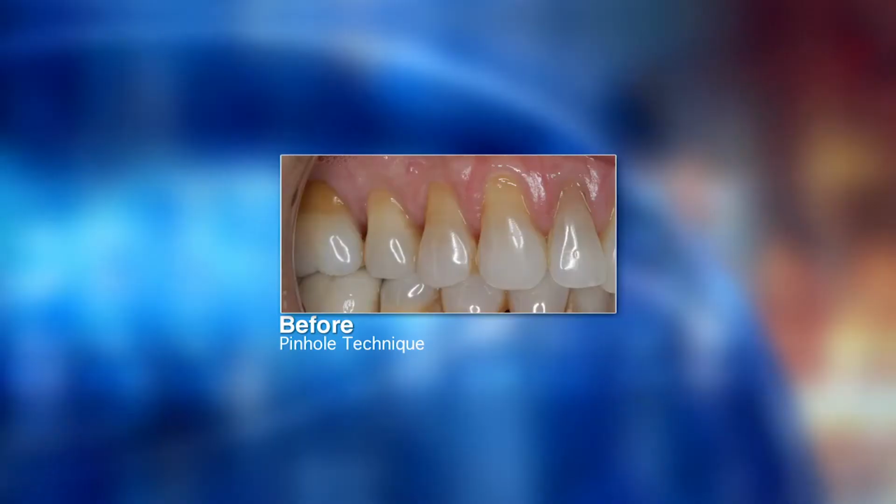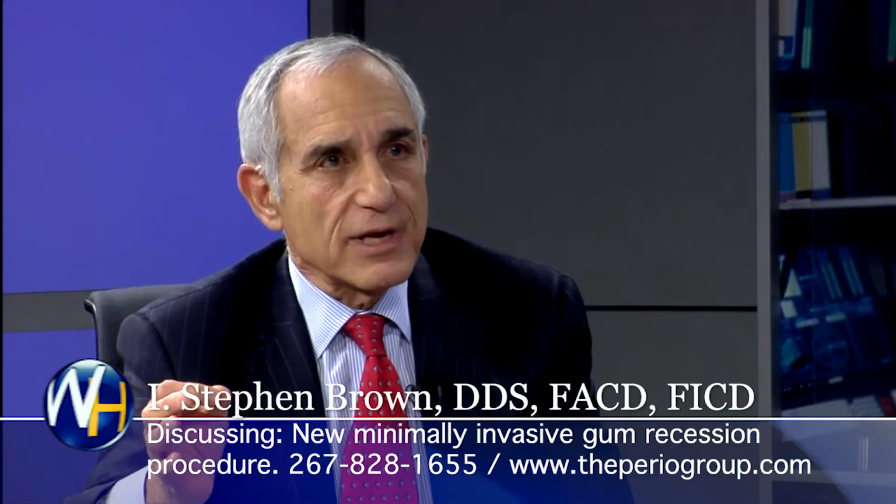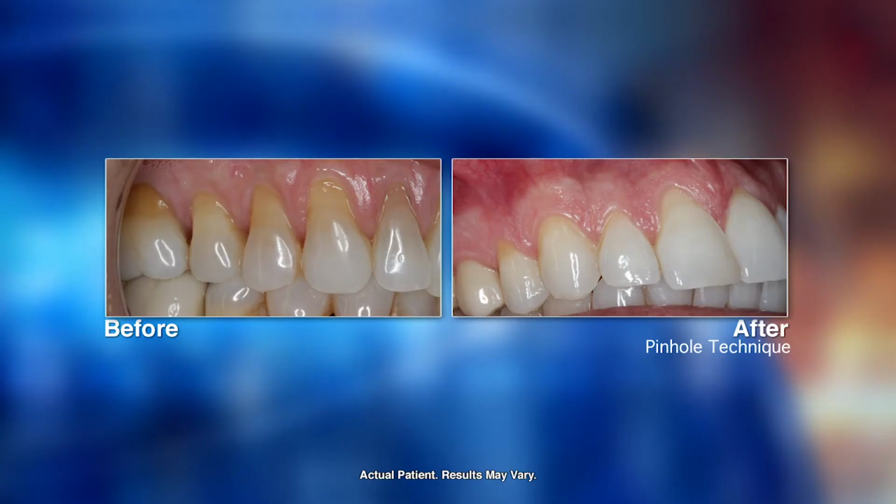Okay, so the next one. In this picture, you can see a lot of recession and big spaces between the teeth. They get food in there, saliva goes there. Today, we can pull that tissue down, we can put it into place, and they look like this at a couple of months.